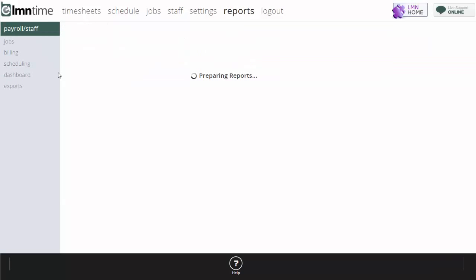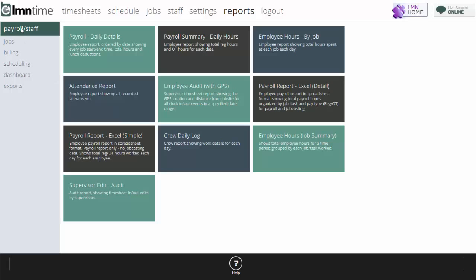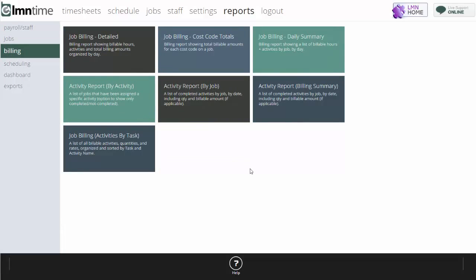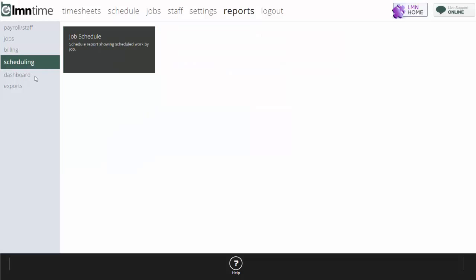And at the end of all this, you can go to reports and you can generate reports for payroll that indicate each employee's hours, and that'll include calculations for overtime, etc. You can also run job reports to see how many hours were spent by job. You can run billing reports to see if you had hours that were billable, like time and material work, or how to bill for activities that were completed, like mulch installed or salt applied. Scheduling reports show us the number of visits that were completed and not completed by job.